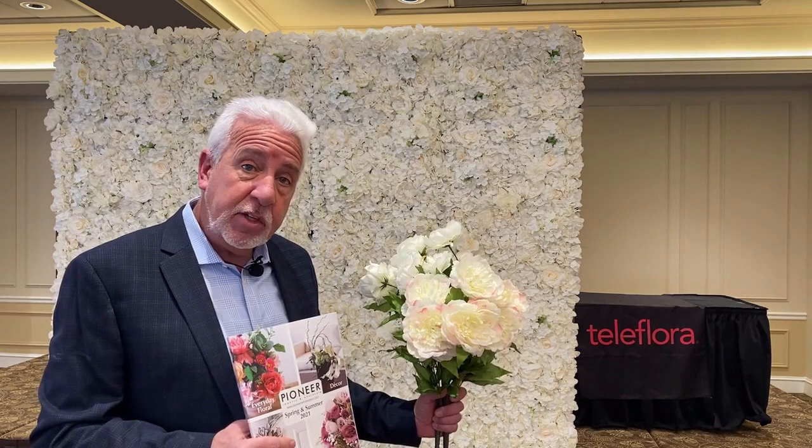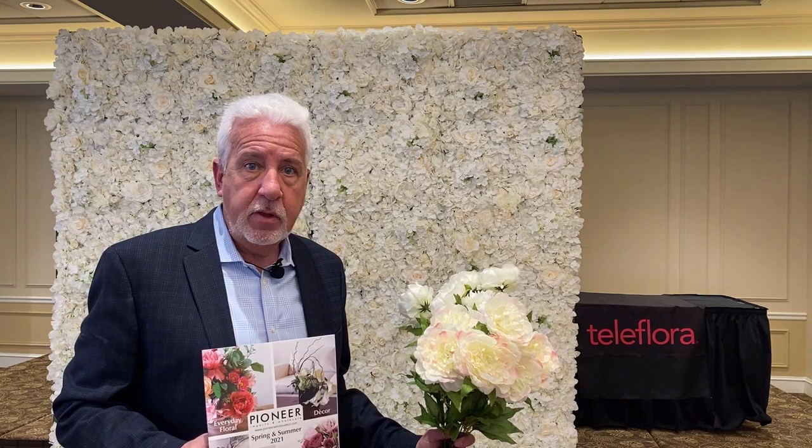We also have bridal white, which is the one that's a little bit more cream in tone, but has a very slight blush pink towards the outside. And just that little bit of tonation difference is enough to give you more interest to put into your flower wall. So we're going to take these and we're basically going to cut them up into individual stems.